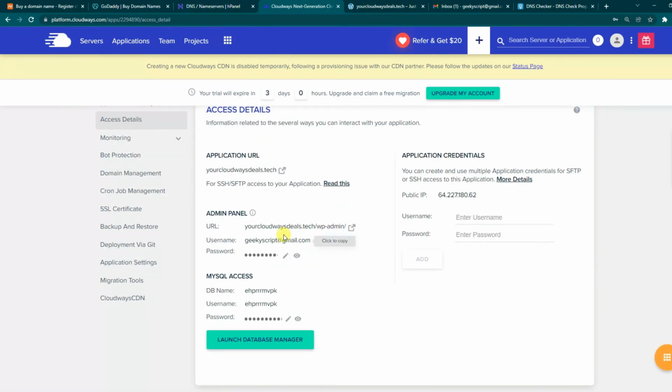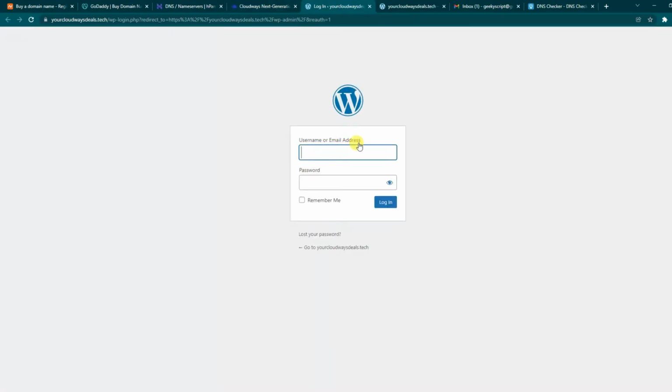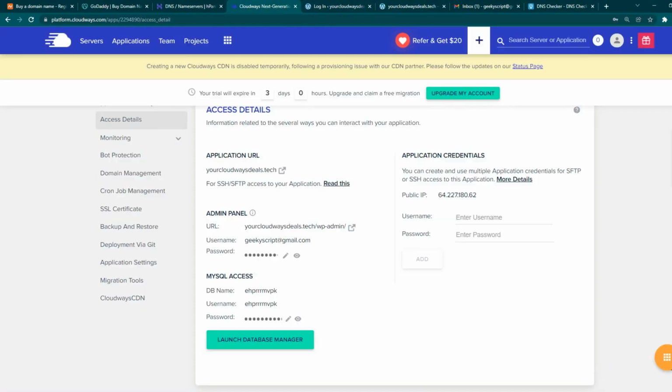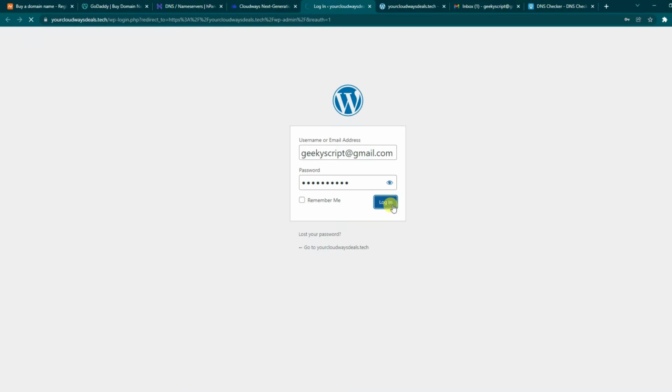So let's move on to our access details, and here you can see that they have given your admin panel. This is the URL for our WordPress dashboard. If you click on that, this login interface for WordPress has been rightly opened. They have also given the credentials. So click on the username, right click and paste your username, then copy the password and paste it over here, and then click on login to log in to our WordPress dashboard.